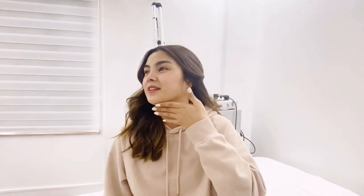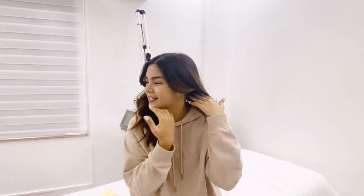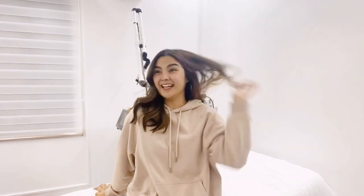Ayun. Kung nakikita niyo kanina saggy, ngayon mas na-emphasize na yung ating jawline, yung lines here. Diba? Mas lifted. So, ito na yung artista look.